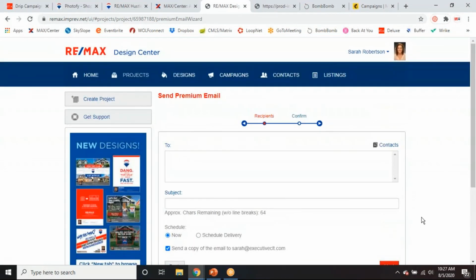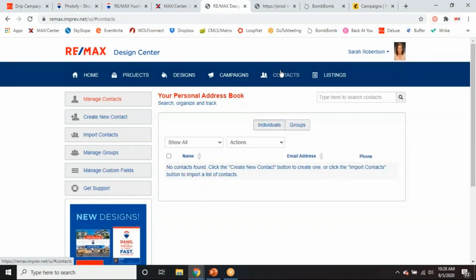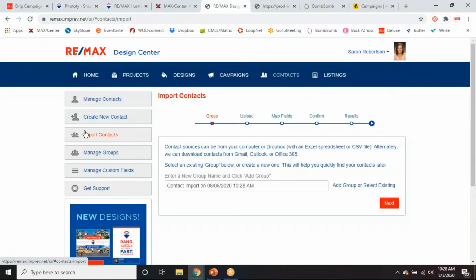So if you do not have contacts in your database, good question, Deb, you can jump up to this contact section. You can manage contacts that are already in here. You can add new contacts, or you can import a large list of contacts, which for most of you, if you're new to using Design Center to email blast, I would just go ahead and go to import contacts. You can name the group itself. You'll upload it, and then you'll just map out the fields. So you'll say this is first name, last name, email address, if you want to tag them, something like that, and then you upload it.